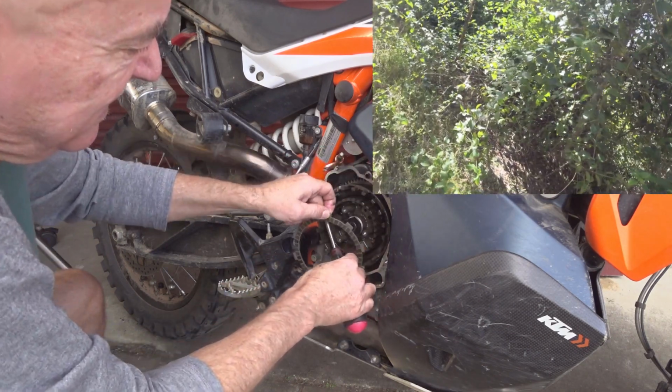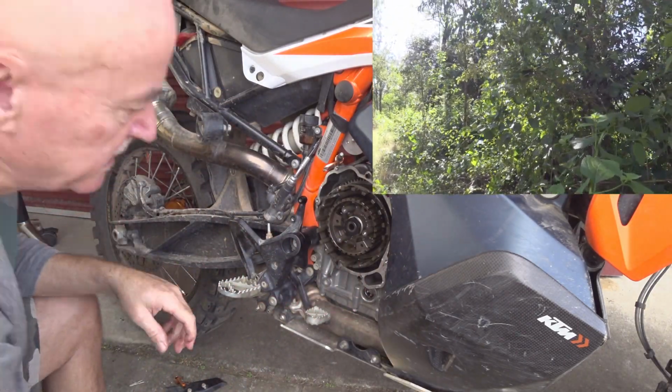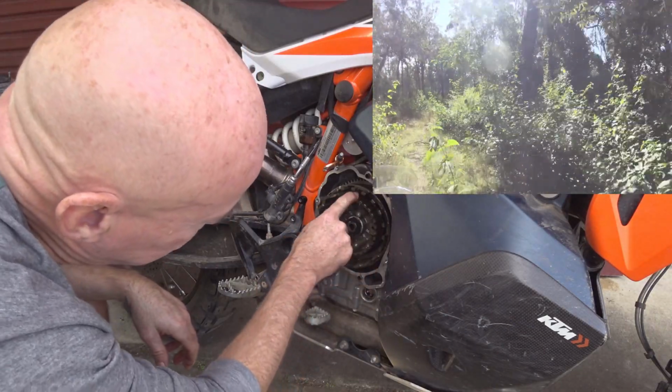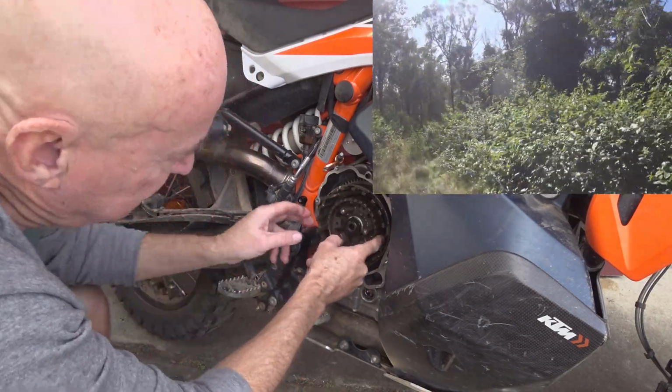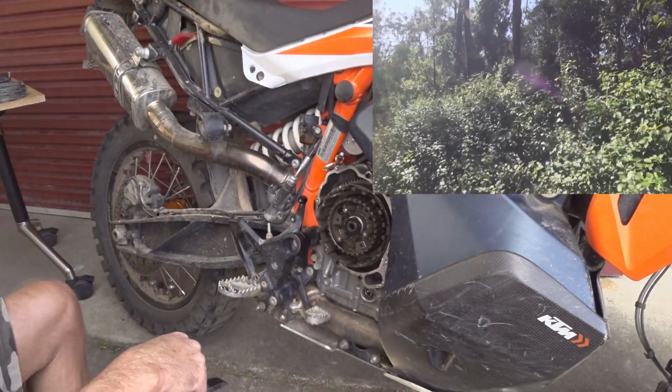I set it up wrong. I used it wrong by using high revs and slipping the clutch. I was just trying to stay up on an edge and not have the wheel drop down into a rut. But yeah, I shouldn't have done that. So yep, let's have a look at the rest of it.